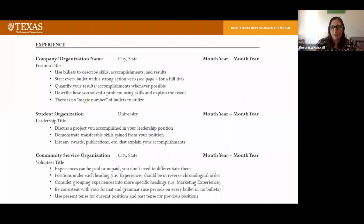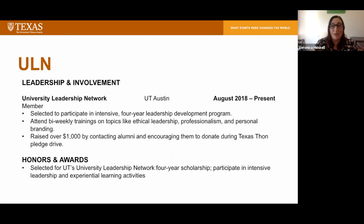Briefly, as an aside, I do want to mention, if you're applying to positions on Hire U Texas powered by Handshake, where many of our folks are actively looking for ULN students for positions, it is vital that you include ULN on your resume. This is the way that they can tell that you are a ULN student and give you preference or priority for positions.